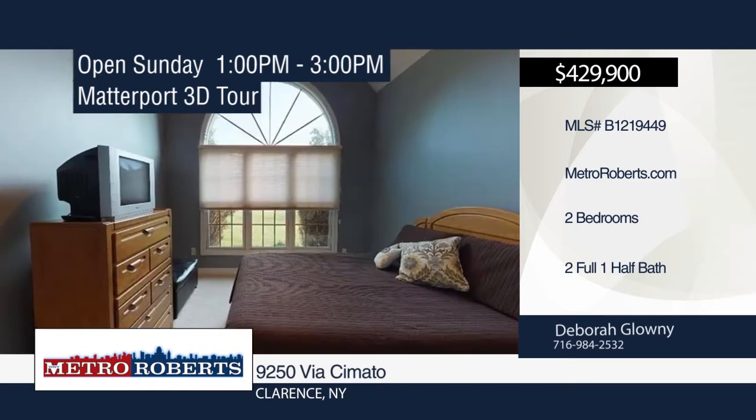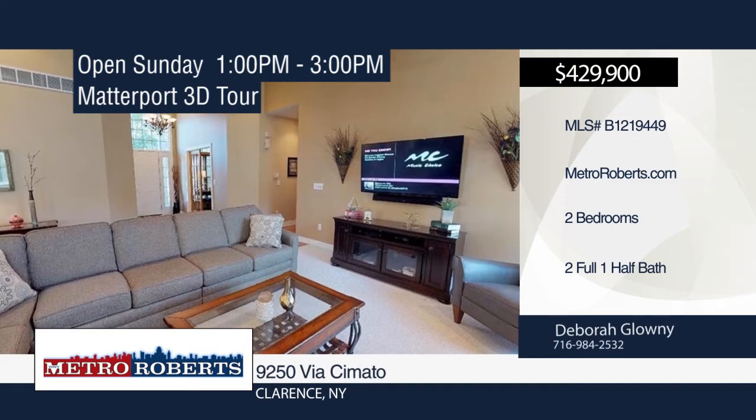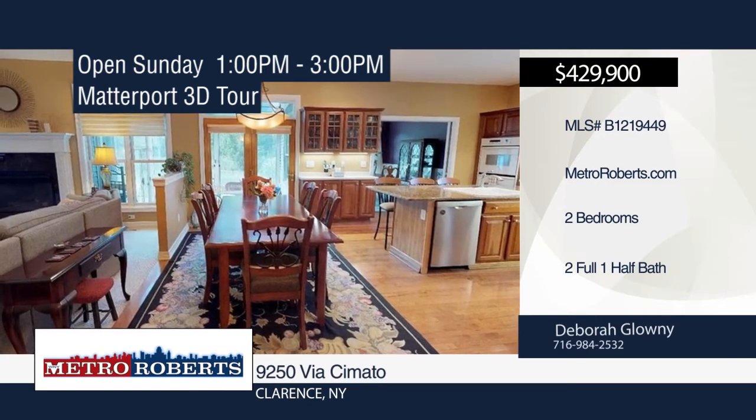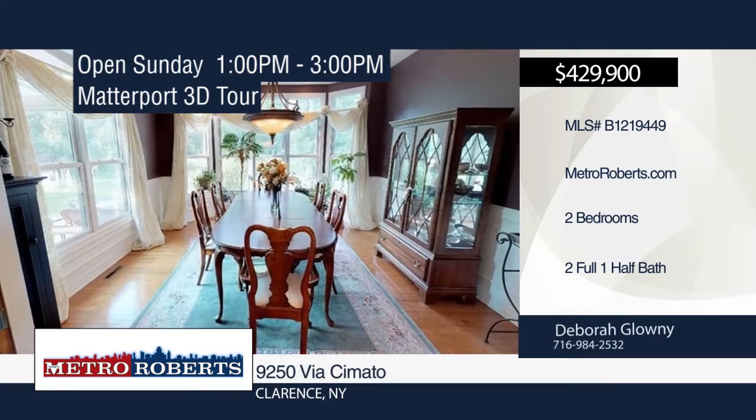The master bedroom and bathroom Oasis features vaulted ceilings, dual walk-in closets, double shower, jacuzzi whirlpool tub, and double sinks. Enjoy your 3-season sunroom by patio enclosure, which leads to a patio and park-like yard with no backyard neighbors.